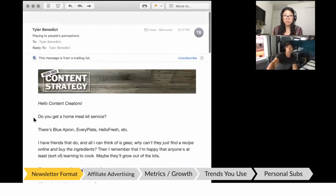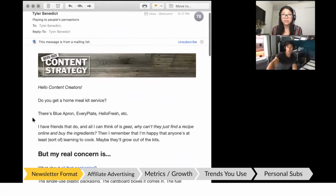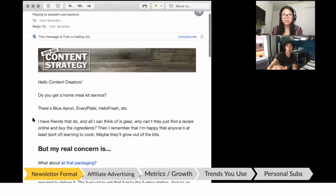Now let's get back and I'll break it down. One of the things I found, and we apply this same strategy to the articles on Bike Rumor, is very short little bits of text, and each sentence, each paragraph should really make you want to read the next one, and then the next one, and the next one.